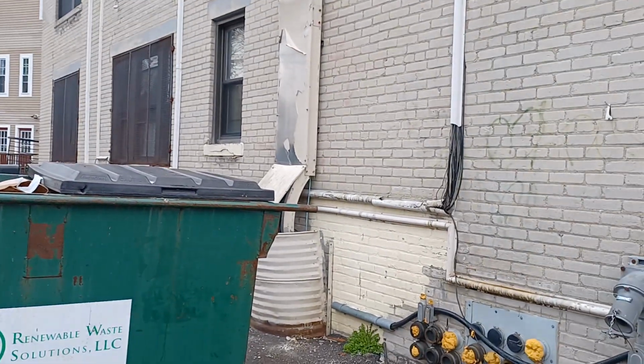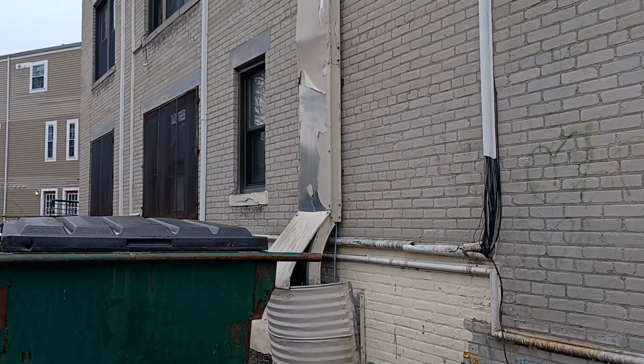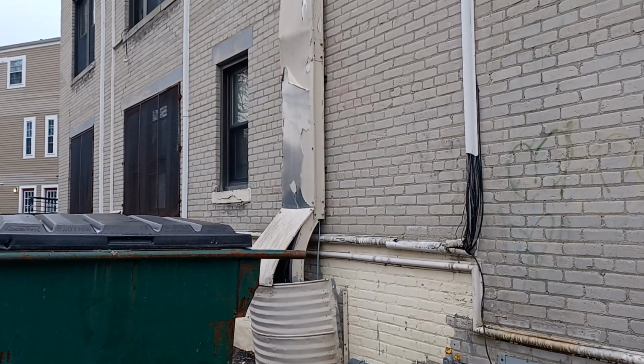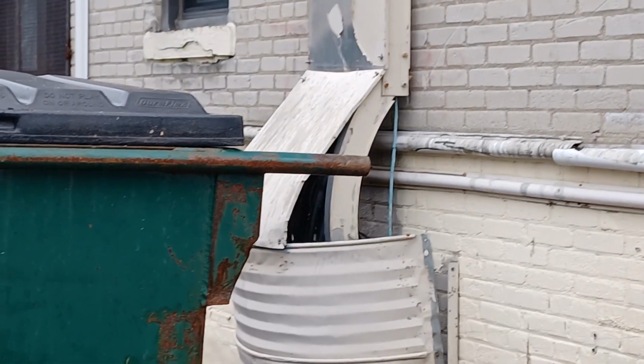We got a chase way over there. That's probably where they ran some cables to the roof. I'm not too sure what those cables going on the roof are for, but they're running cables to that chase way right there.